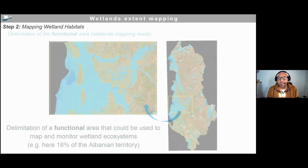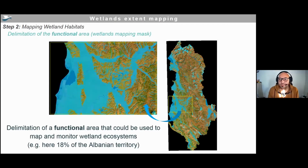So first of all, we need to delineate this functional area, based on these probability classes that you have seen before in the previous map. So we can, for example, work on the high probability classes to delineate this functional area of wetland, like you can see here in Albania. And as I said before, it represents more or less 18% of the country.